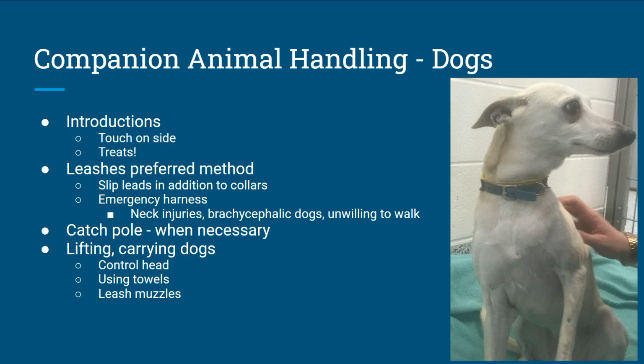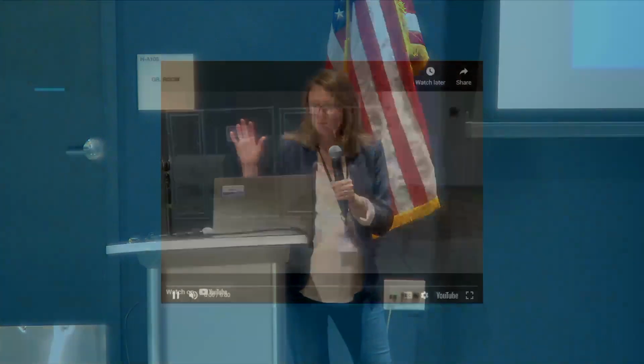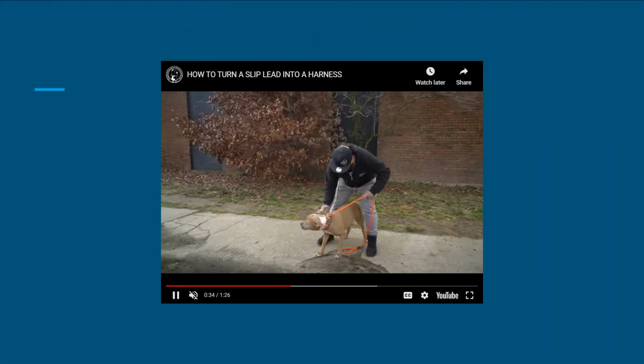And when we're lifting and carrying dogs, we're going to control their head, especially with small dogs that might be a little bit like that terrier from the video. We're going to use some towels to pick them up. We can go over some things like that. And we'll do a quick demonstration of a leash muzzle as well.